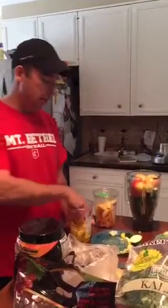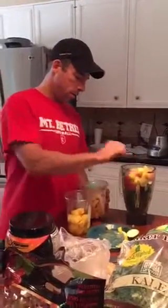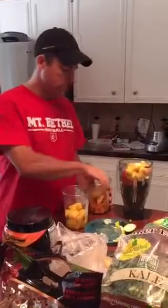All right, so today we're going to add a little bit of cut fruit that's about to turn that our kids eat. Throw some pineapples in here. And some melon.